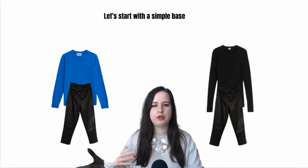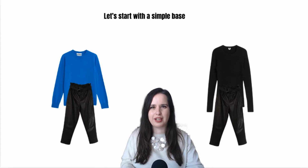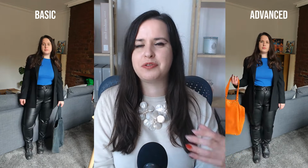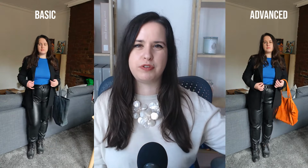Let's start with those two very simple bases. Again, they're level 1, 2, so they're quite classic, quite clean. Now, the first tool we're going to use is color. And you can see in this first outfit that the blue jumper is literally the only thing that stands out. And so instead of just a black jumper, we have the blue one, and that's it. We have one colorful element. But in the second outfit, we have now added the orange back. And so now we have two different colors. And this straight away creates more visual interest.